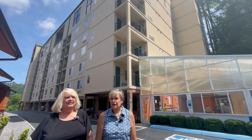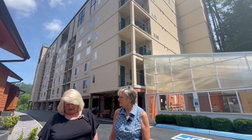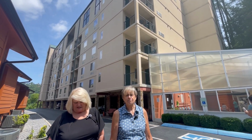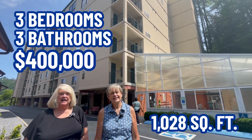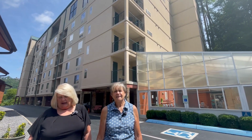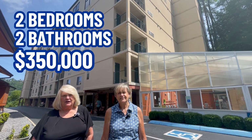Have there been sales in here recently? Yeah, the latest sales in here, a 3/3 was $400,000. It had 1,028 square feet, and the 2/2 was $350,000.